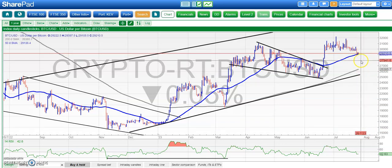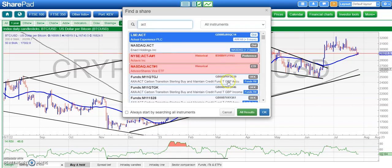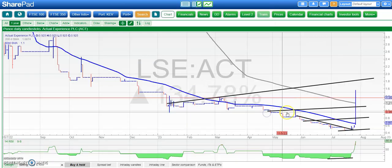RSI at 42, so there's still a risk of pushing down towards the 200-day moving average, 26,000, or maybe as a better scenario, just retesting old May resistance around 28,000 as new support. If you're looking for a momentum trigger, then the obvious one would be an end-of-day close back above 30,000 on Bitcoin.